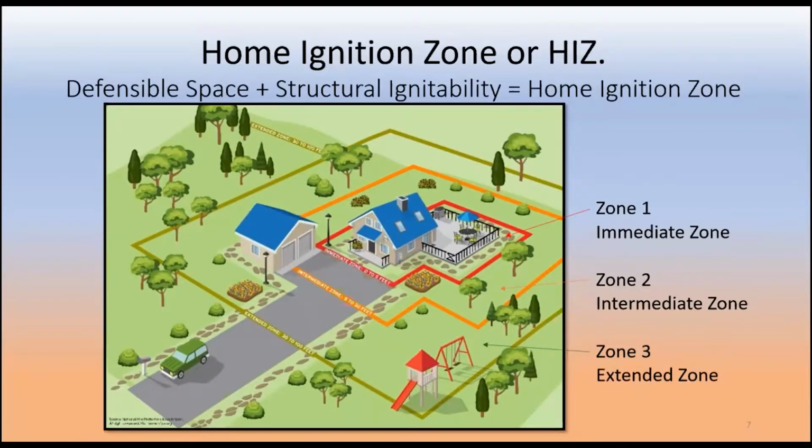The extended zone, HIZ3, includes 30 to 100 or more feet around your home, depending on your topography. The basic Firewise objective for HIZ3 is to reduce the energy of the wildfire and slow its advance to reach buildings. Now let's see how some homeowners are taking action.